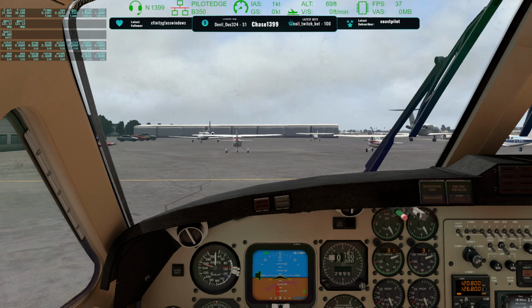Tower, Baron 20528 with Romeo, we're on the east side. Runway 16 left, clear to land. 16 left, clear to land, 20528.